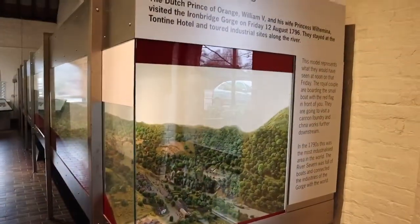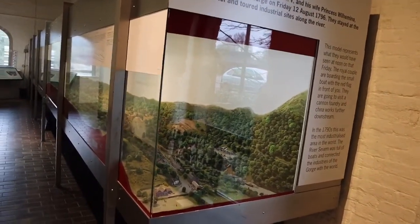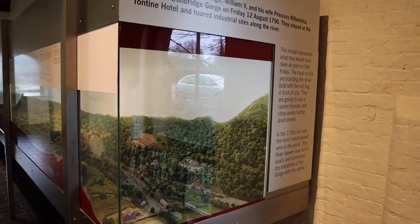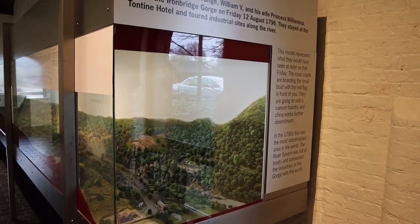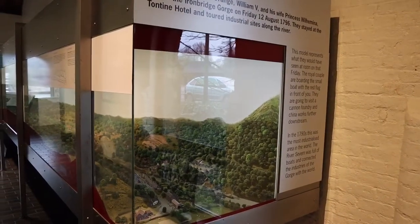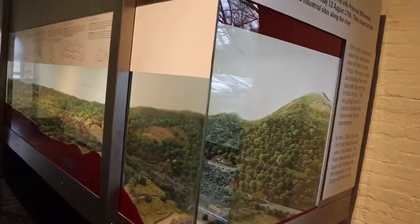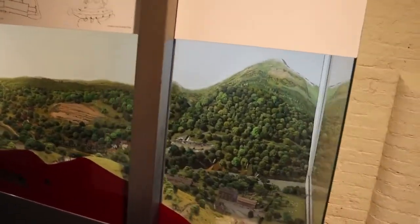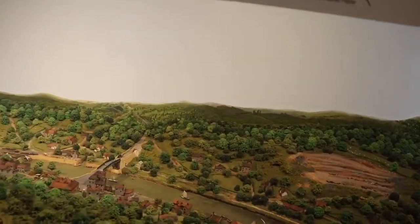So we've just come into the museum. Free entry for disabled people and the carer pays, as we found when we went to Blists Hill. And in front of us, we've got a model from 1796, when the Dutch Prince of Orange, William V, and his wife, Princess Wilhelmina, visited on Friday the 12th of August 1796. And this model represents what they would have seen at noon on that Friday. That's a very specific timing, isn't it? It is, because it has them boarding somewhere in here, boarding the boat that they travelled on.